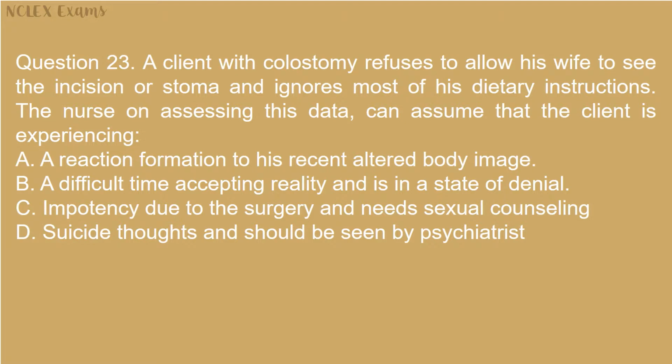Question 23. A client with colostomy refuses to allow his wife to see the incision or stoma and ignores most of his dietary instructions. The nurse, on assessing this data, can assume that the client is experiencing: A. A reaction formation to his recent altered body image. B. A difficult time accepting reality and is in a state of denial. C. Impotency due to the surgery and needs sexual counseling. D. Suicide thoughts and should be seen by a psychiatrist.